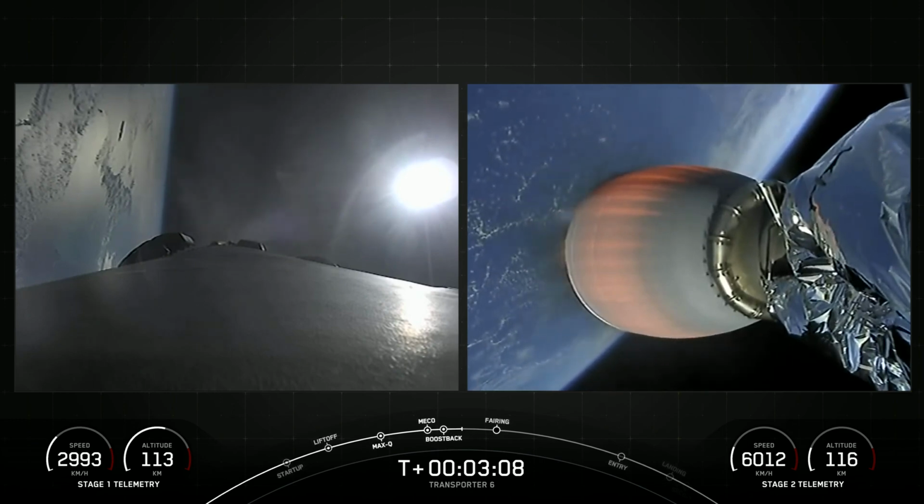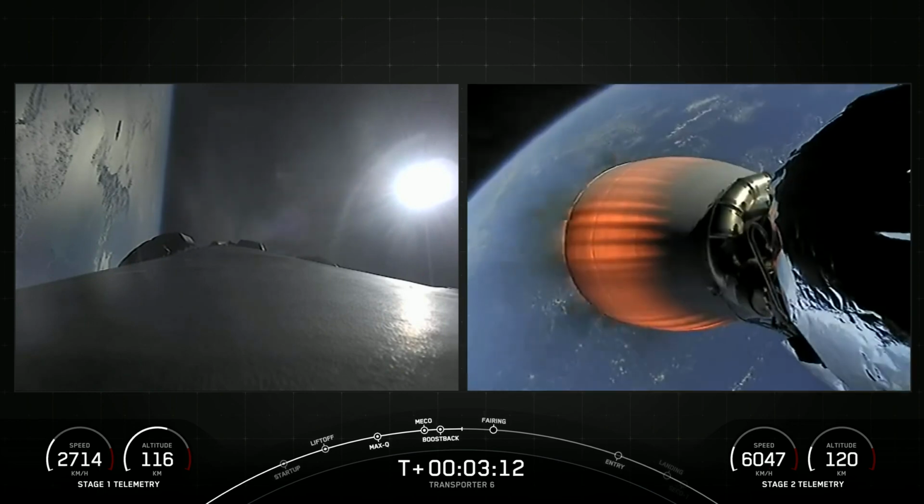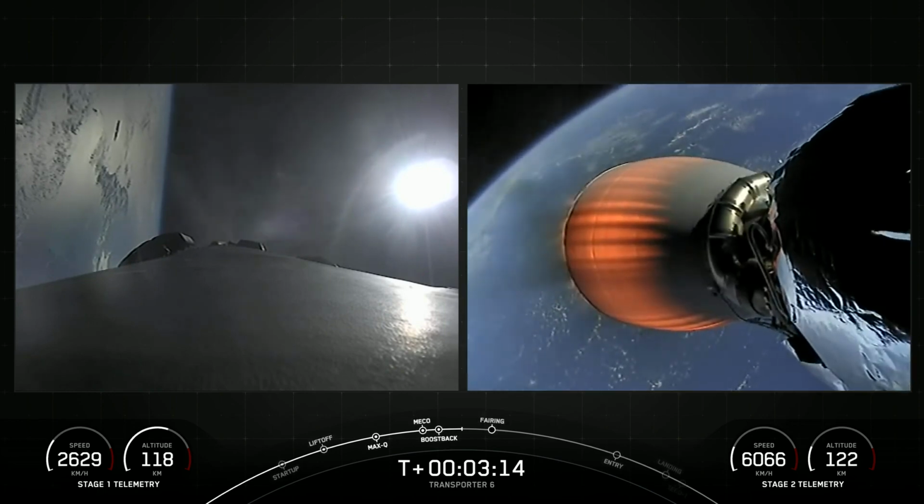Shortly after the boost back burn ends, the next major milestone will be fairing separation. You'll see that on the right-hand side of your screen.